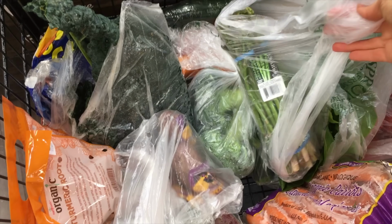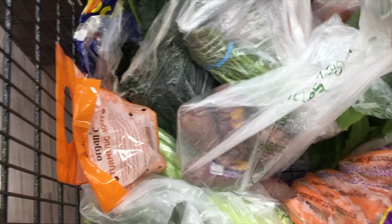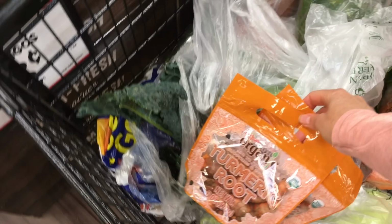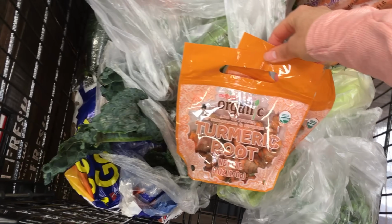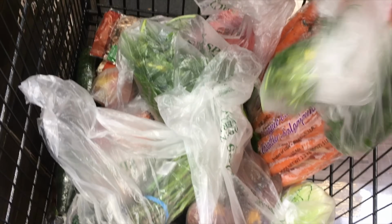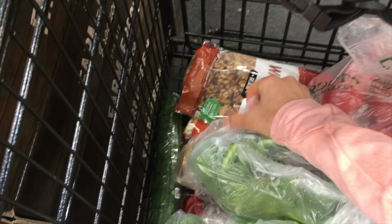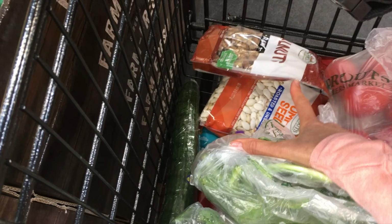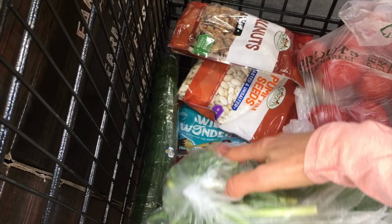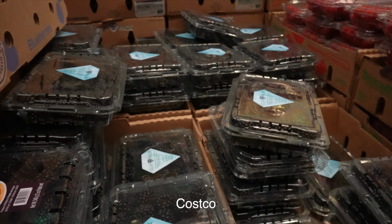Michael grabbed some asparagus. We got the purple-stalked sweet potatoes. Those are really good. And I got a couple bags of turmeric for juicing. Michael got potatoes also. Plenty of cilantro for ceviche also. Oh, it looks like Michael got some nuts. He got walnuts and pumpkin seeds. What else did he get under here? Oh, peppers.